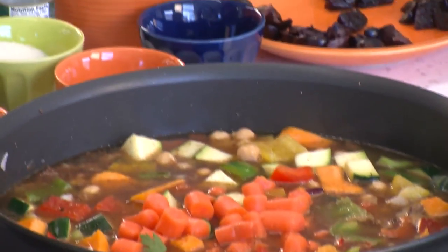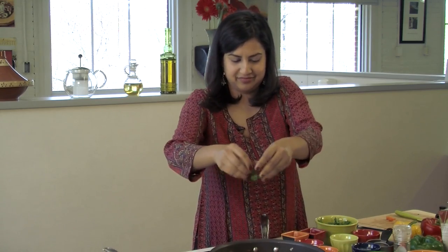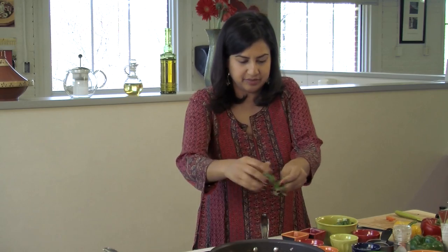And I'm going to add some cilantro. And you don't need to really cook it. You just wash it, break it, and it goes. And a little bit of parsley. Parsley tastes pretty good. Huh, that's my timer for the yogurt. Let me pull that out.